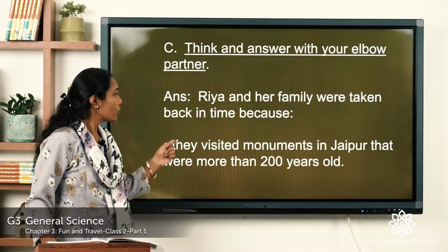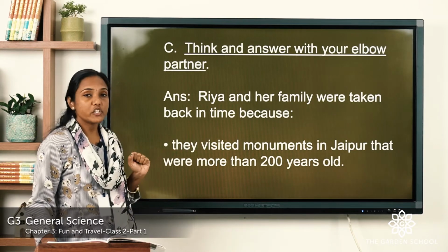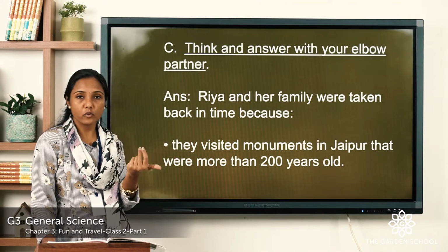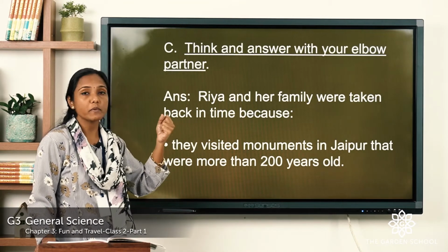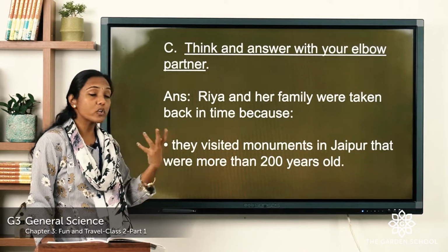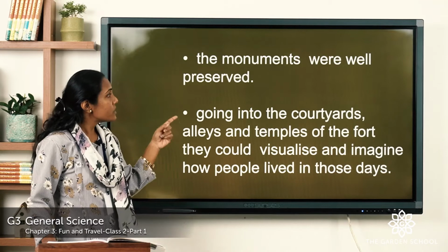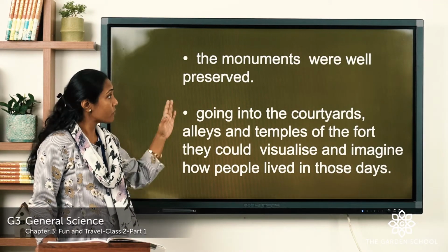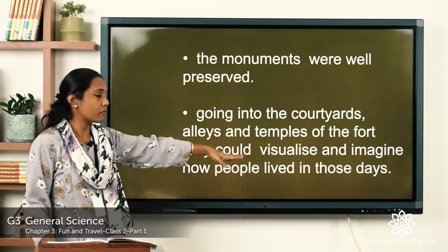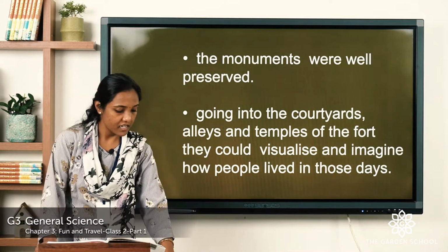Riya and her family were taken back in time because why? They visited monuments in Jaipur that were more than 200 years old. Monuments means the Amber Fort, we saw, no, the Hawa Mahal and all, they are the monuments. So they visited those monuments in Jaipur that were more than 200 years old. So the monuments were well preserved, and going into the courtyards, alleys and temples of the fort, they could visualize and imagine how people lived in those days.